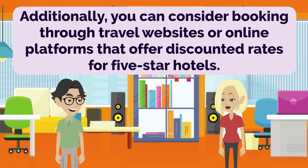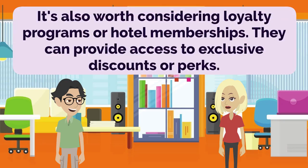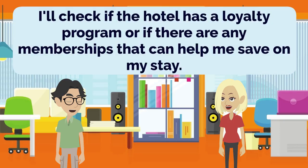Additionally, you can consider booking through travel websites or online platforms that offer discounted rates for 5-star hotels. I'll explore those platforms. Hopefully, I can find a good deal that fits within my budget. It's also worth considering loyalty programs or hotel memberships. They can provide access to exclusive discounts or perks. I'll check if the hotel has a loyalty program or if there are any memberships that can help me save on my stay.